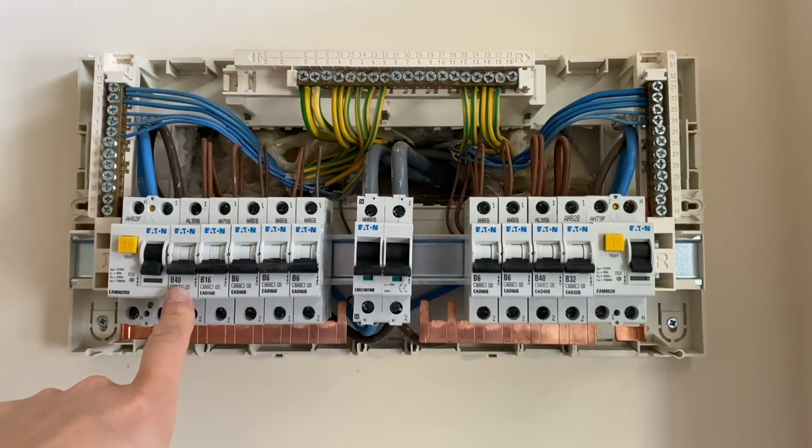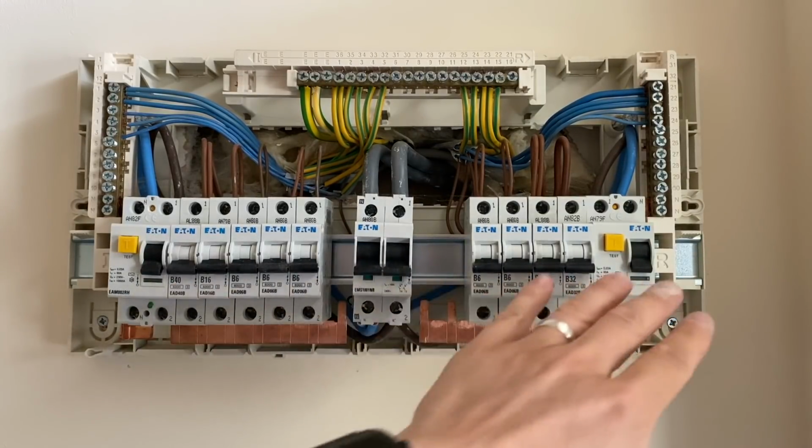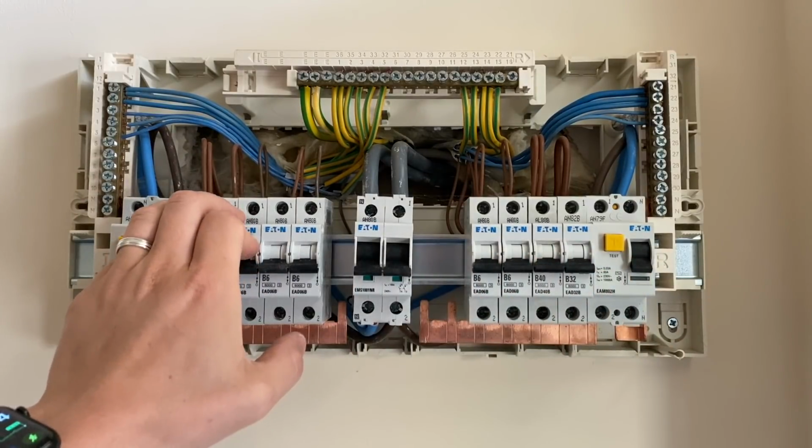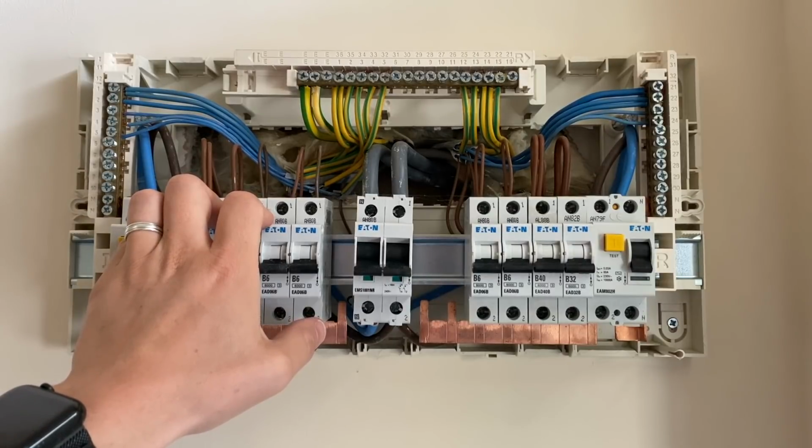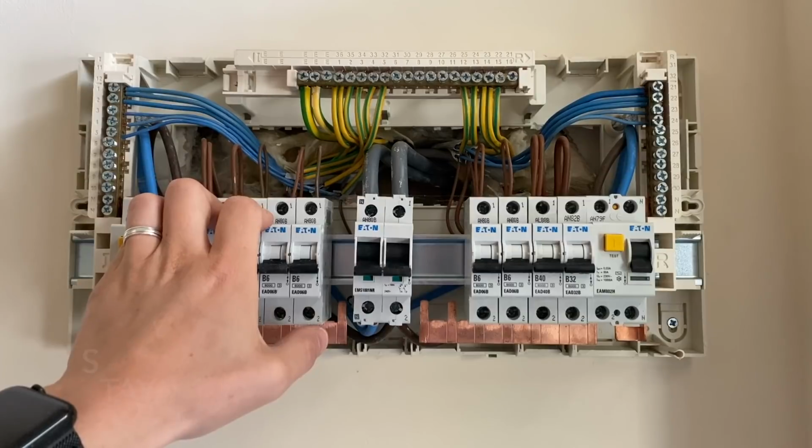But anyway, 2 ring circuits, so I'll do ring continuity on those, and then I'll do my insulation resistance tests. Then I will do earth loop impedance at the end of lines, and then I will do RCD tests.